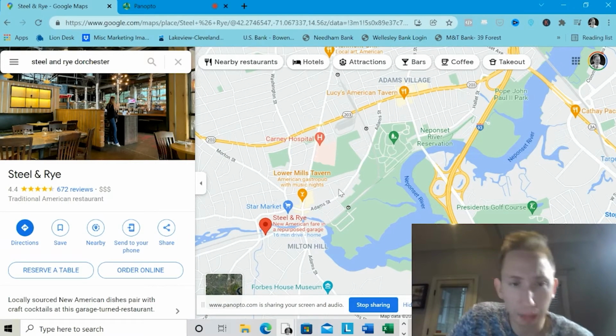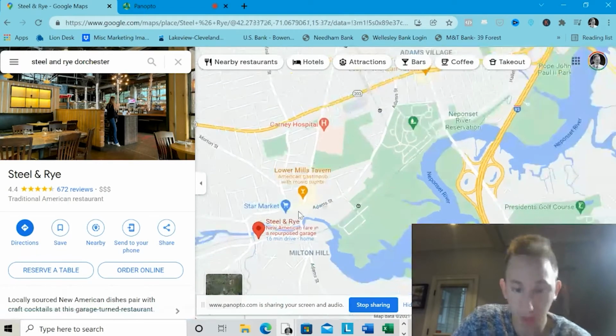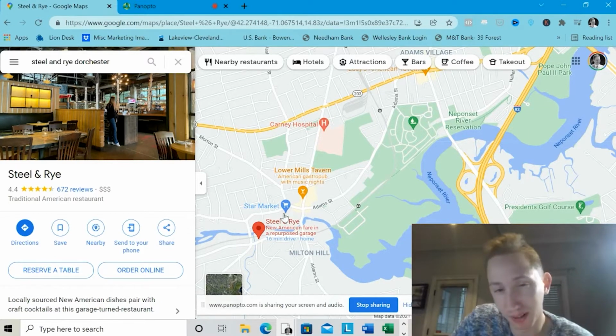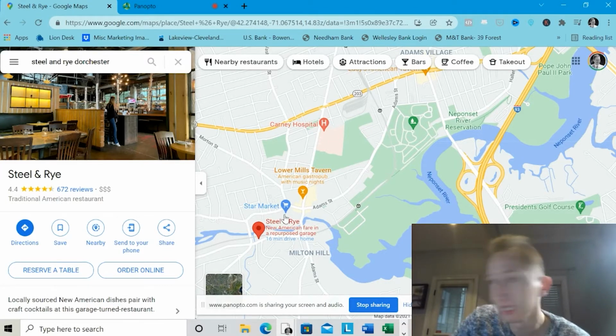Now, in terms of other convenience factors in this little neighborhood, you see right here, there's a Star Market. If you're not from Boston, I don't even know if Star Market's a national chain or not, but Star Market's one of the bigger grocery chains around here, a great one. So you have very convenient shopping right here for groceries.